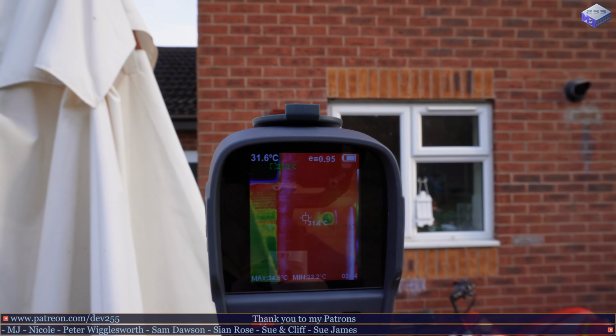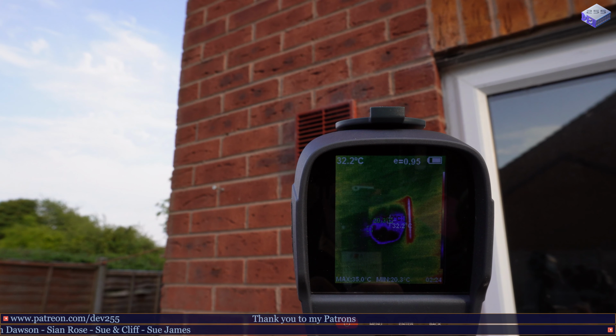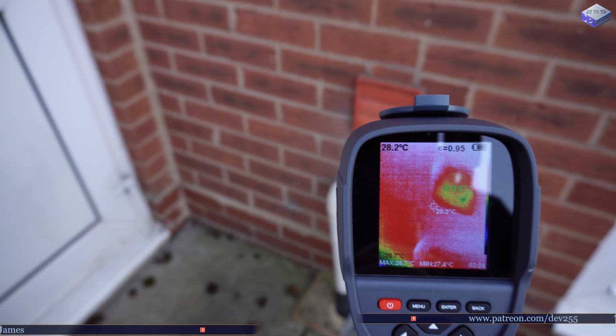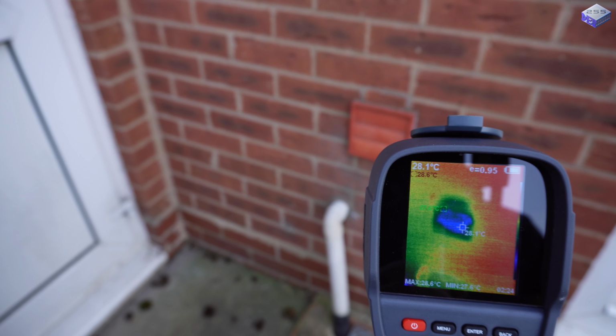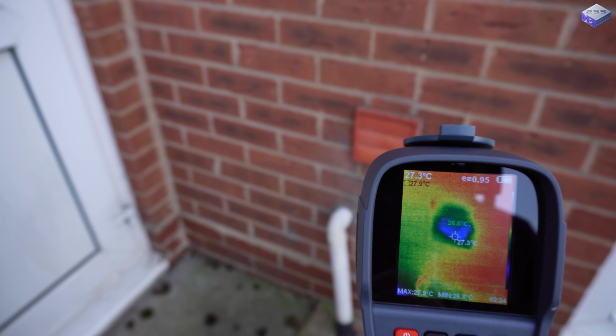So why are the windows cold? And why is there cold air coming out of this vent? And, if I can get used to this gimbal, from this vent from the tumble dryer, you can see there's some cold air coming out there too, although I haven't got a tumble dryer fitted to it, so I probably should block it up really.